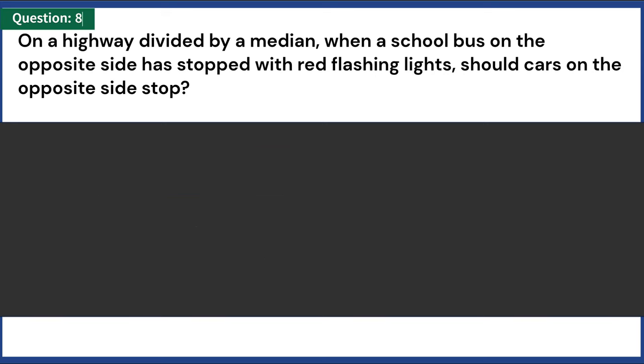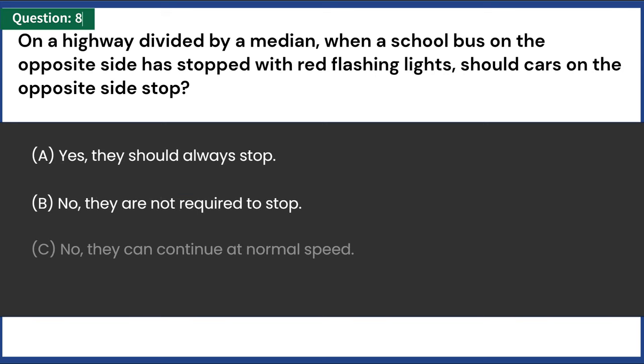On a highway divided by a median, when a school bus on the opposite side has stopped with red flashing lights, should cars on the opposite side stop? A. Yes, they should always stop. B. No, they are not required to stop. C. No, they can continue at normal speed. Answer B. No, they are not required to stop.